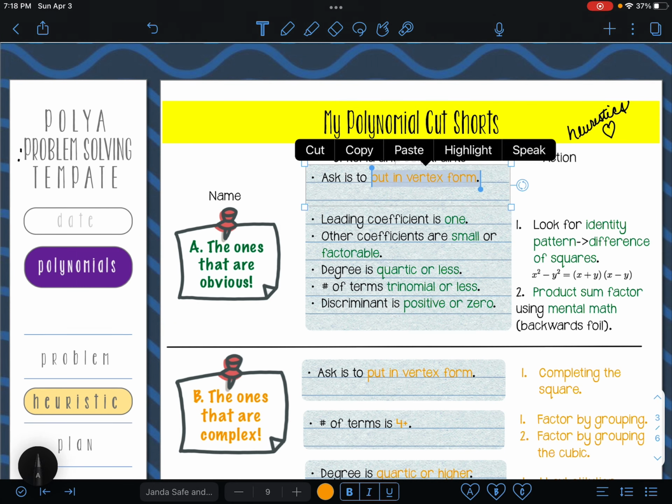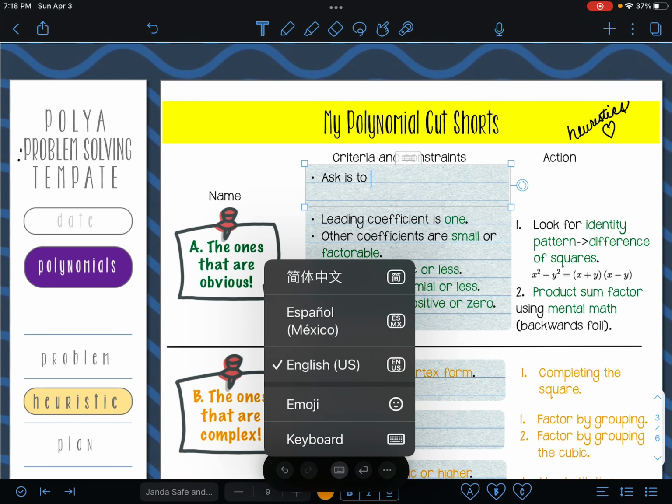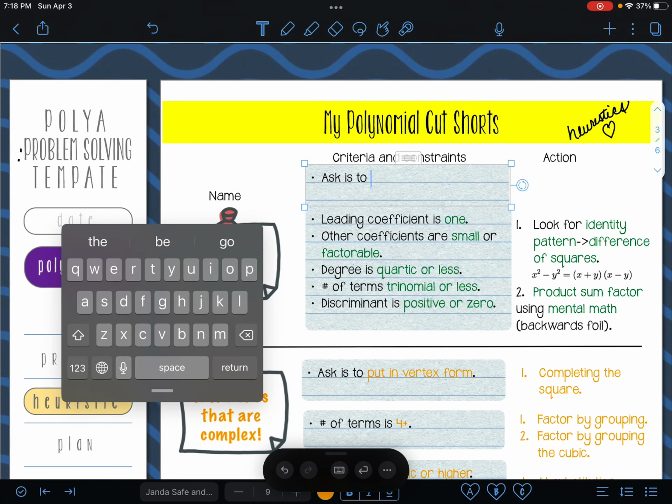Let's see. Cut, and then I just need my keyboard, and I guess we'll take this keyboard for now. For some reason, Notability sometimes pops that up. And the criteria that I might add for my new heuristic is the variable is 1 degree.